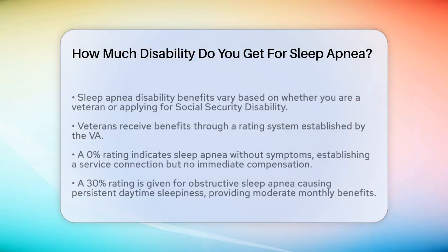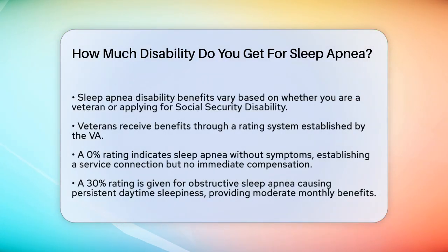How much disability do you get for sleep apnea? If you're wondering how much disability benefits you can receive for sleep apnea, you're about to get some clear answers. Let's break it down step by step. First, it's important to understand that sleep apnea can be evaluated differently depending on whether you're a veteran applying for VA benefits or if you're applying for Social Security disability benefits.